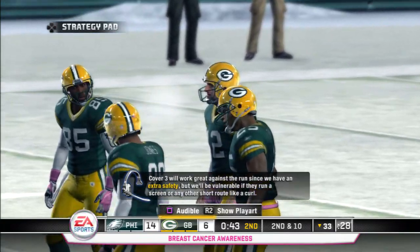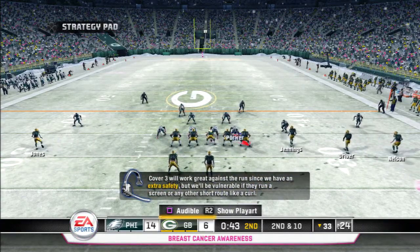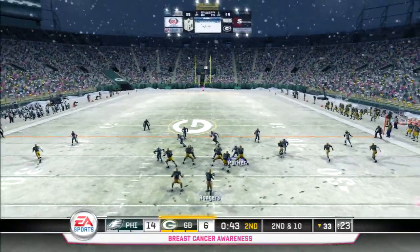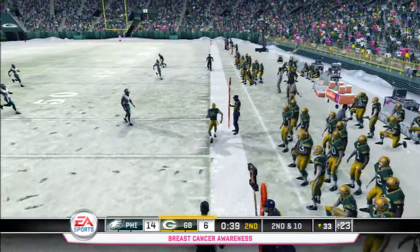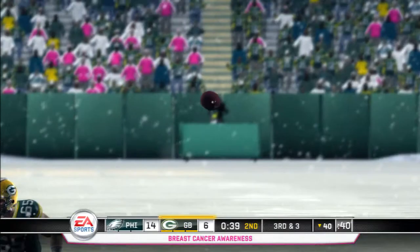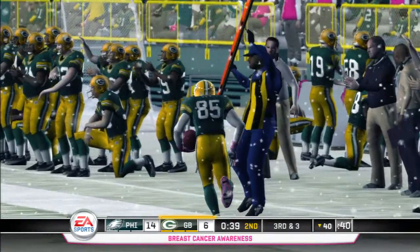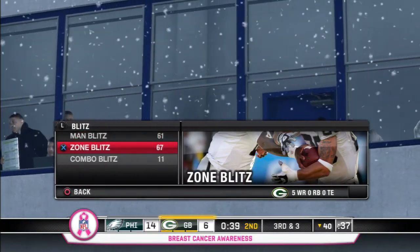Okay, cover 3 will work great against the run since we have an extra safety, but we'll be vulnerable if they run a screen or any other short route like a curl. Short throw to the right. Little 7-yard throws like that have really become the staple of the National Football League. So many defenses now not allowing the big throws down the field. You have to be willing to take throws just like that.